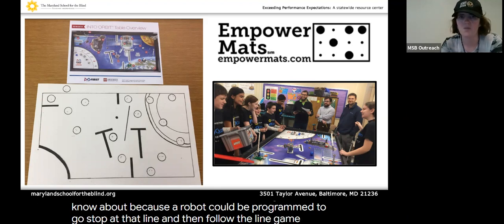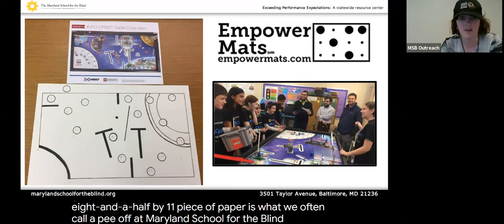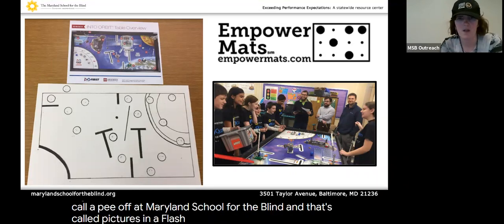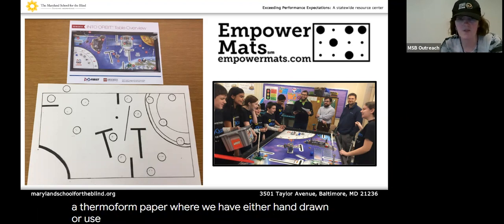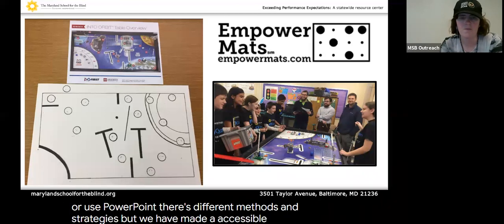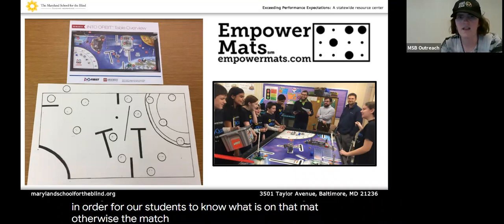So you have to be able to understand what is on the mat in order to really play the robot game. So below this 8.5 by 11 piece of paper is what we often call a P-off at Maryland School for the Blind. And that's called Pictures in a Flash, so it's an acronym. And it's really a thermoform paper where we have either hand-drawn or used PowerPoint. There's different methods and strategies, but we have made an accessible tactile graphic in order for our students to know what is on that mat. Otherwise, the mat has not been accessible to our students.